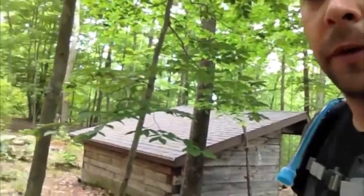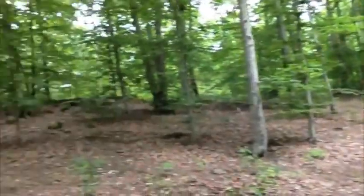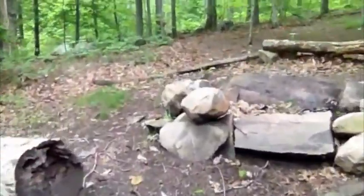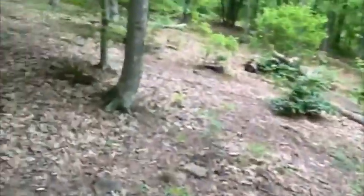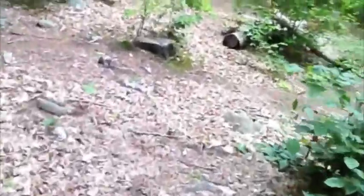Here's the back of the shelter. You can see how nice and opened everything is up here too. There's another little fire pit right up here. I can imagine if out of any of the 4 shelters, if youth groups were going to go on these trips, this would be the one they'd pick probably, just because it's got all this open space. I mean, all these fire pits everywhere, a couple of trails heading in.